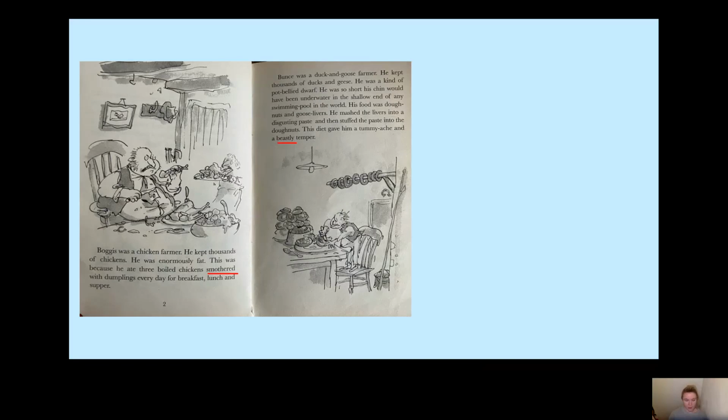Boggis was a chicken farmer. He kept thousands of chickens. He was enormously fat. This was because he ate 3 boiled chickens smothered with dumplings every day for breakfast, lunch and supper.